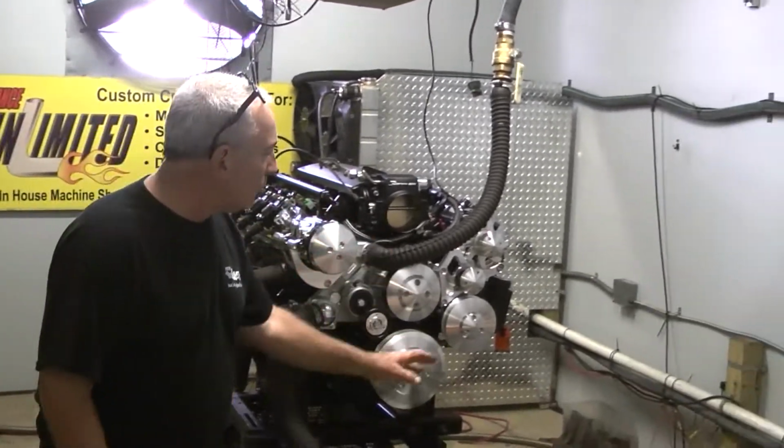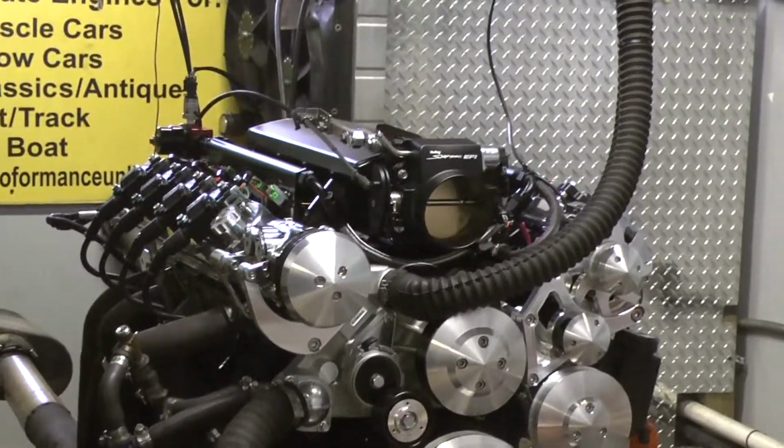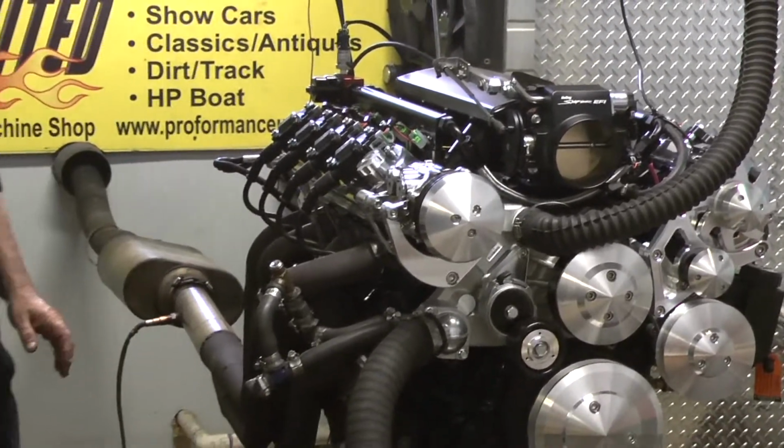Got a nice full bolt March system on here. The Holley Sniper EFI system with the coil packs on the top. This LS bad boy just got done making 659 horsepower and 60 foot-pounds of torque.